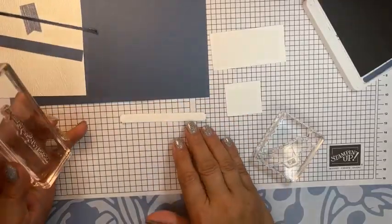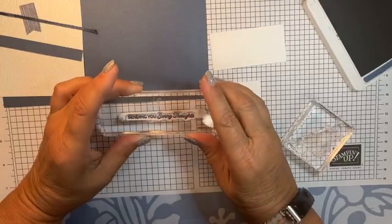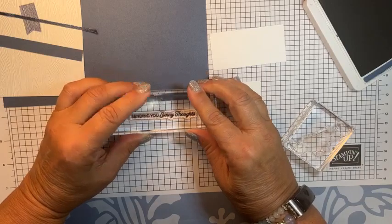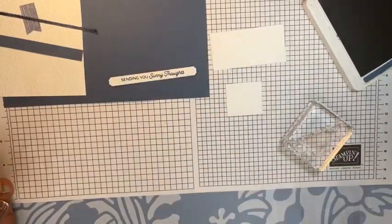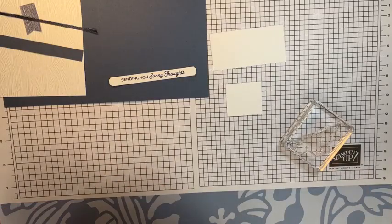And I'm going to get my little die cut piece out here. And I'm going to stamp right in the middle of it. And hopefully stamp in the middle and straight. There we go. I can live with that. Okay. That's pretty good for a girl without any coffee, right?